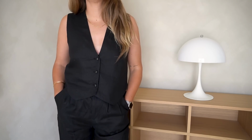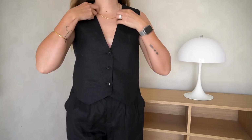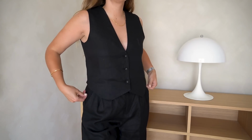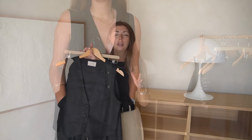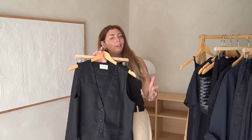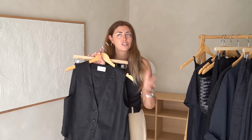So one question that I get asked quite a lot when it comes to wearing all black outfits, especially in summer, is how to make them look less funeral and more style.